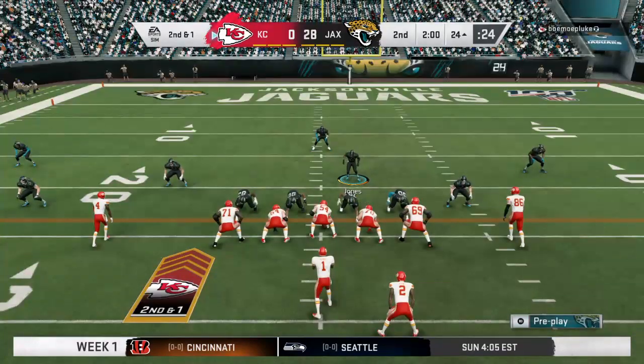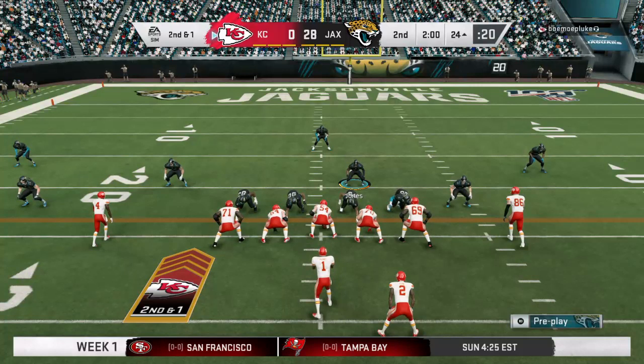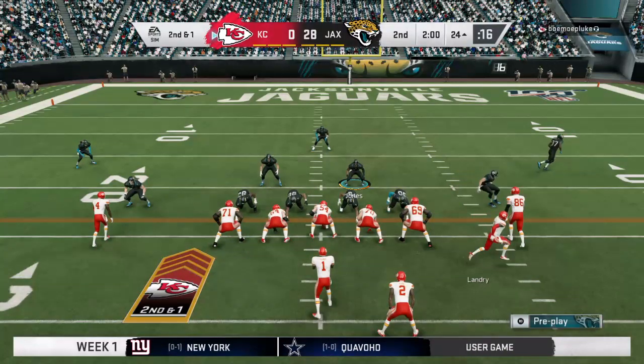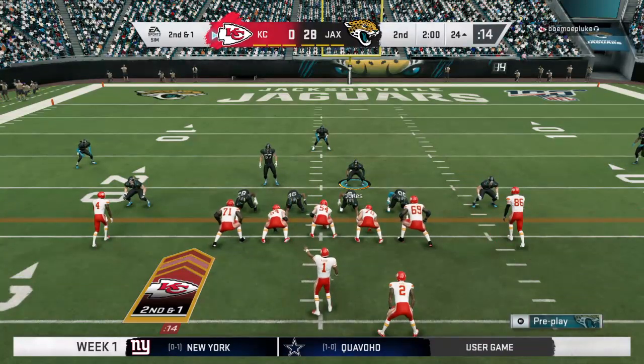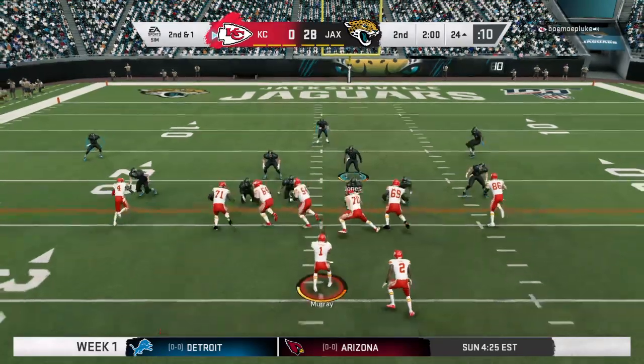Check Mike, check Mike. Screen. Check, go. Yup, go. He's coming to you. He's coming to you. Motion. Hey, hey, hey. Out, out, out, out. Yo, look right. Let it go.